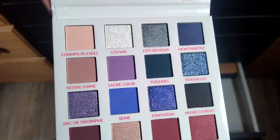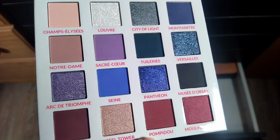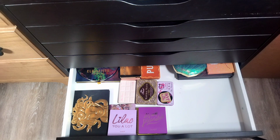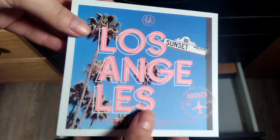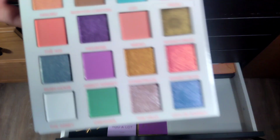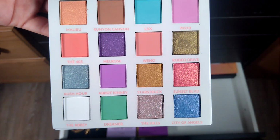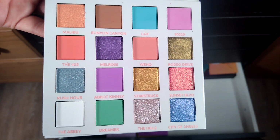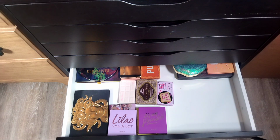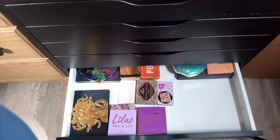Paris. These are all purples and blues. Beautiful. Yeah, I'll see when I try it. I haven't tried them. This new Los Angeles, and I got these on, like I said, Marshalls. So that's why I got so many. This is Los Angeles. So nice shades as well. It's gonna take me 20 years to try those, but yeah.